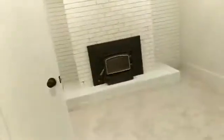All right, let's check out the top floor. Dang, I don't want to get this carpet all wet and nasty. Give me a second here. Look at this vintage fireplace, huh? Imagine just laying in bed right here. You got the fire crackling. All right, so let's go upstairs.